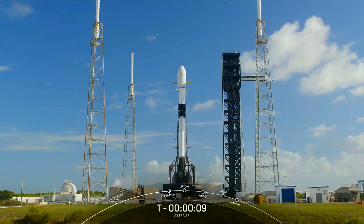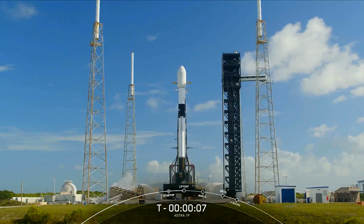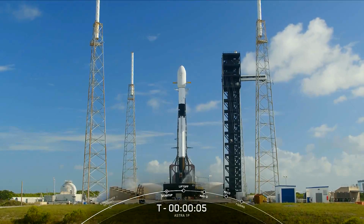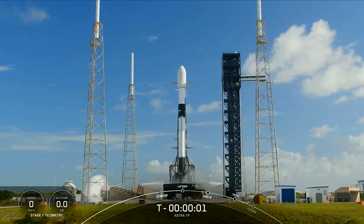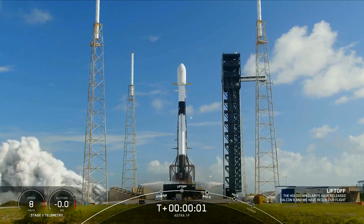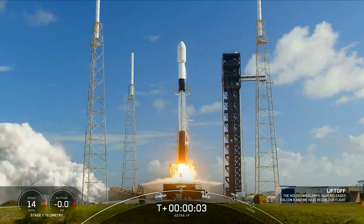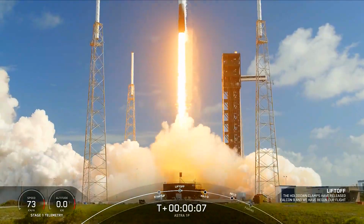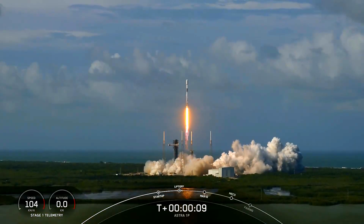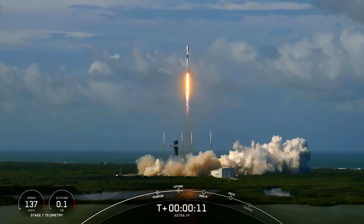T-minus 15, T-minus 10, 9, 8, 7, 6, 5, 4, 3, 2, 1, ignition, and liftoff. Go SpaceX, go Astra 1P. SpaceX, mission downrange.